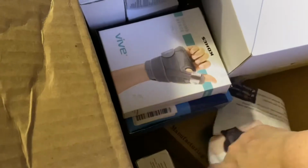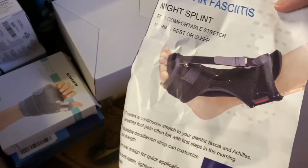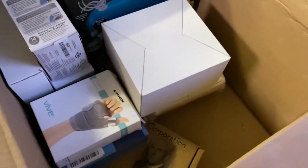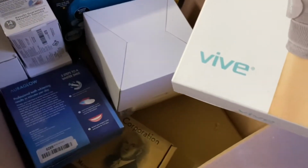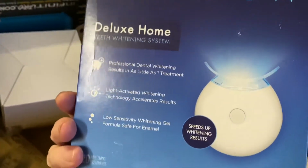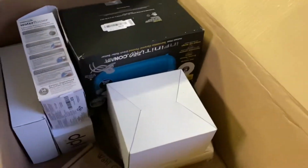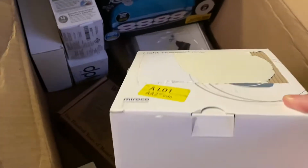Oh, well, look. Here is, that looks like something for night splints, plantar fasciitis, probably something good for that. Here's another wrist guard from Kohl's called Vive is the brand. Aura Glow Deluxe Home Teeth Whitening System. I think I bought one of these one time. They didn't really work for me, so I don't know. This, again, another one where they stuck the label on and shipped it off.